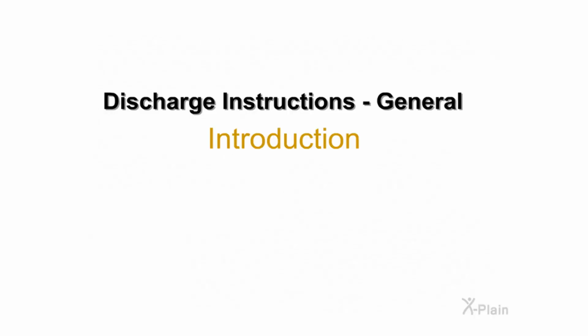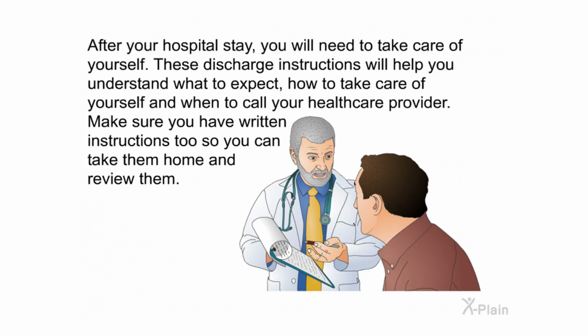Discharge Instructions General. Introduction. After your hospital stay, you will need to take care of yourself. These discharge instructions will help you understand what to expect, how to take care of yourself, and when to call your healthcare provider. Make sure you have written instructions too, so you can take them home and review them.